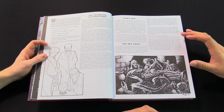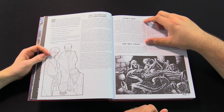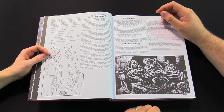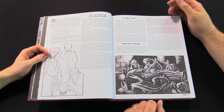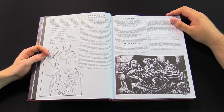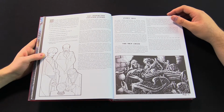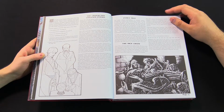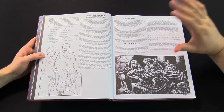This book, you can use the funky dice or Zocchi dice, which is a D3, D5, D7, D14, D16, D24, and a D30. You can also use the standard polyhedral set. You're probably familiar with D4, D6, D8, D10, D12, D20, and percentile. So keep that in mind.